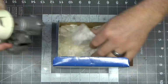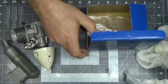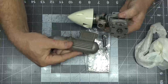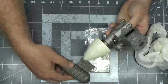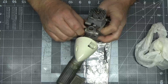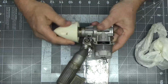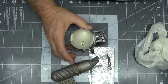So let's see the engine. What else is in here? Screws. Okay, so let's see here. We got the exhaust. Looks like an 873 exhaust. I believe that's the stock exhaust that comes with this engine, and our exhaust screws, so that's good. Ooh, that carb is completely locked up, and this spinner is only spinning on there.